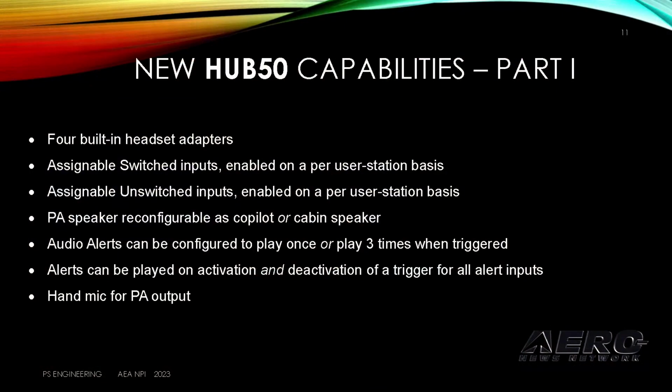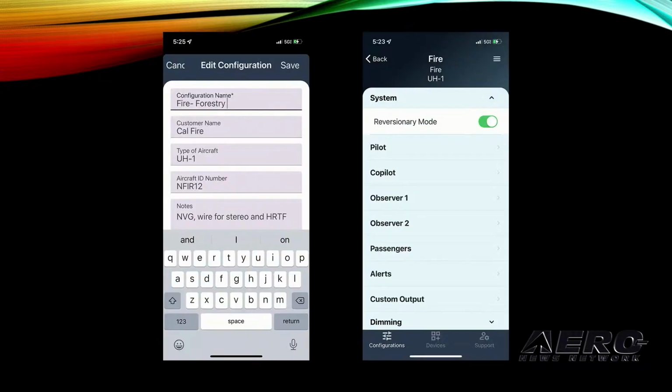That's kind of how we've added improvements to the Hub 50, so you can configure the hub itself depending on the mission it is. What's nice about it is once you configure the Hub 50, you can save the profile. Once you save the profile and you have another aircraft, then you can upload the profile to that aircraft. So fleet operators are able to duplicate the same audio system throughout the whole fleet. If they're using it for EMS certain months of the year, then forestry the others, you can change the profile for that too.